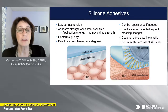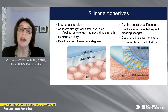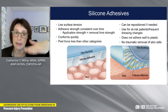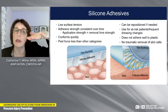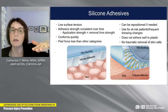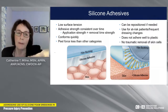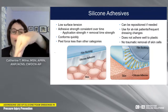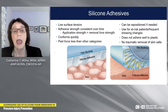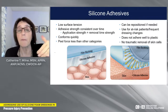Now, silicone adhesives work very differently than our traditional adhesives. First of all, they have a low surface tension. And so what happens is that when you place it on skin, the application strength is consistent over time, because you can see in the picture on the left, it doesn't go into the skin. It just forms a nice adhesion between the top of those cells in those nooks and crannies, and it conforms quickly. And the reason we all love silicone is when we peel it, it doesn't have a big peel force.